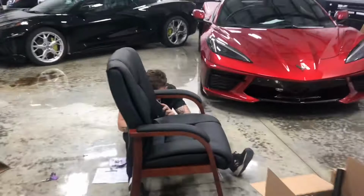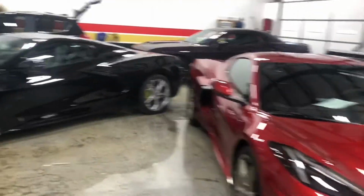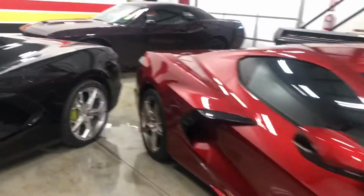We come over, here's our new facility. We're still unpacking. You come over to these two Vets, that's Mason. These two cars, fantastic paint from Bowling Green. Those will get full wraps, and I gotta tell you, very, very few issues with those.